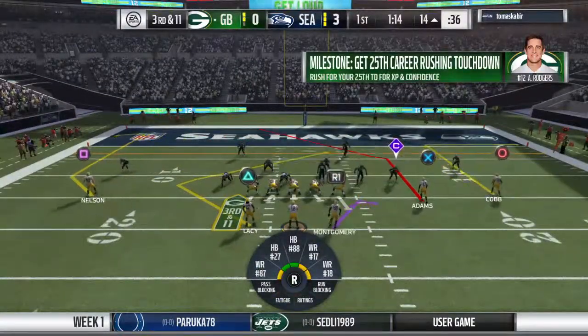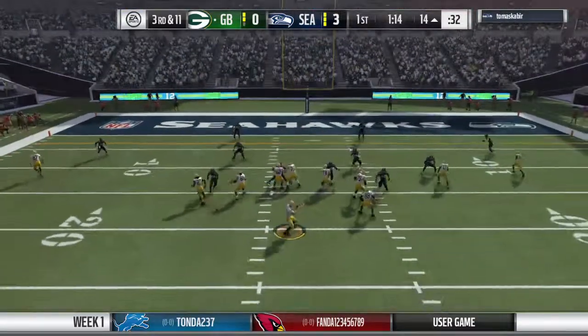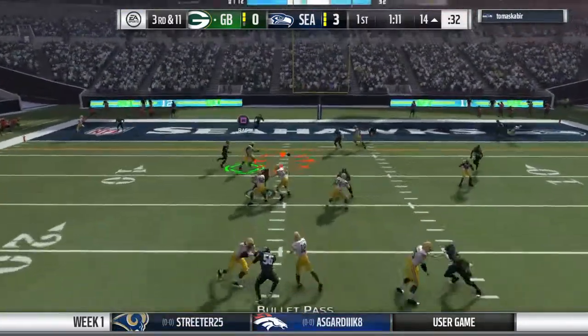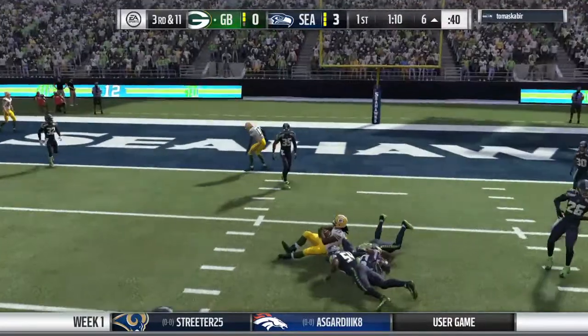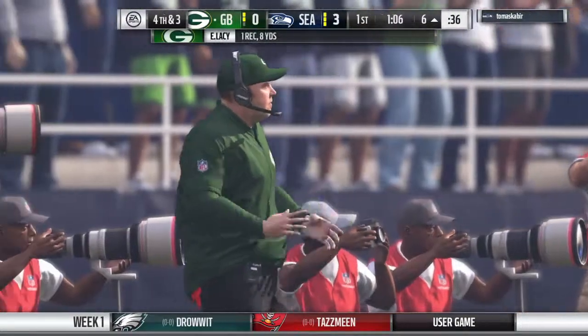A nickel look by Seattle on third down. Yep, 5 defensive backs now. Throwing is Rodgers on third down. Out to the flat for Lacey. It's an 8-yard pickup, and it'll be 4th down.